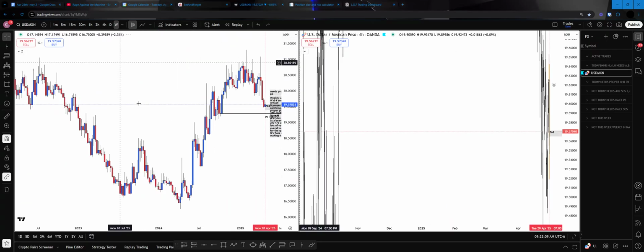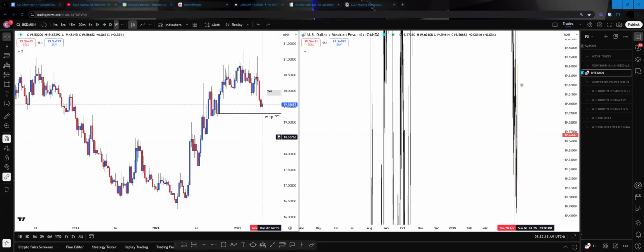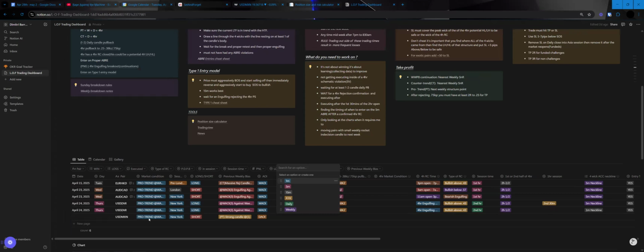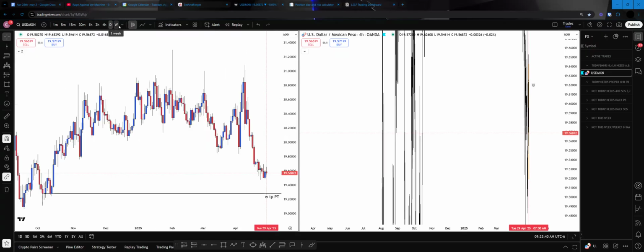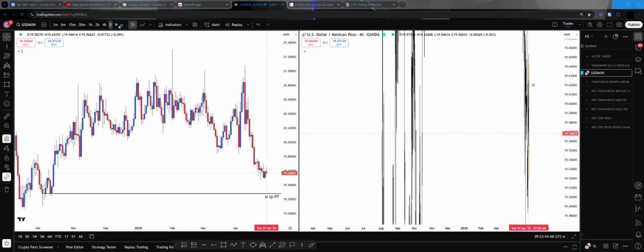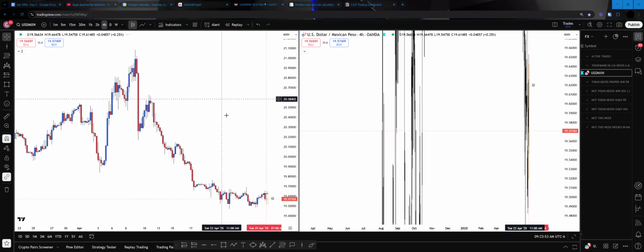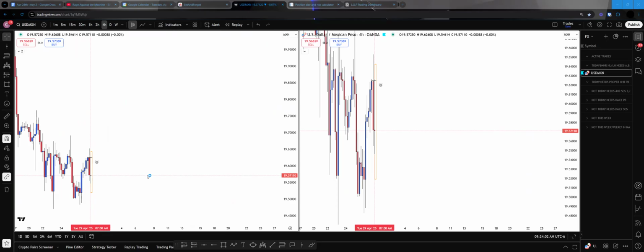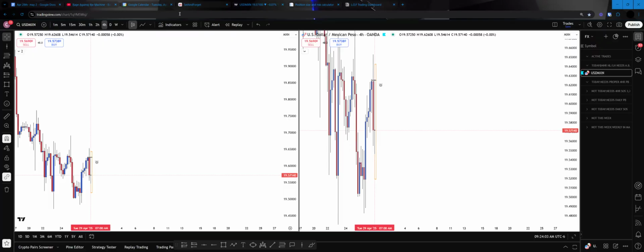Okay, so we need screenshots of everything. You can see the weekly. This is what the weekly looked like at the time. And we're just gonna go in. That was the weekly. Daily, 4 hour pullback and a rejection candle. So we did get that. There, got the rejection confirmation. First half and second half of the 2 hour.